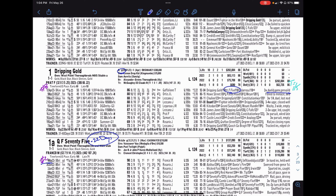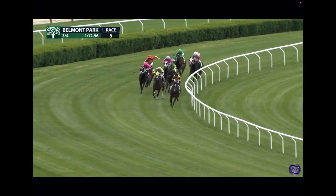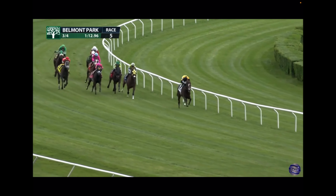Here he is, actually, Thursday of Derby week. This was, I think, opening day. In fact, it was opening day of the spring meet at Belmont. We had wrapped up and he rolls here.